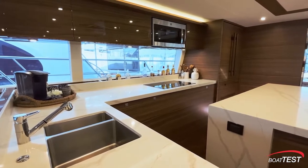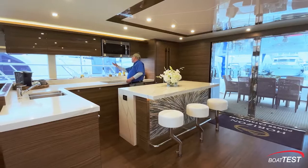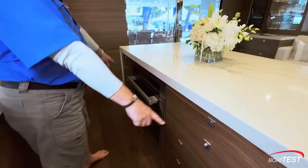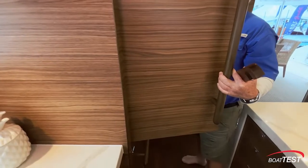Double basin stainless steel sink, dishwasher, an electric stove with an extraction fan just above, underneath the microwave, convection oven, plenty of storage. And I always like to see a full-size refrigerator freezer, and notice the front of this has wood matching the rest of the boat.